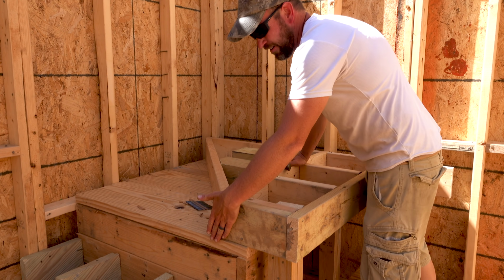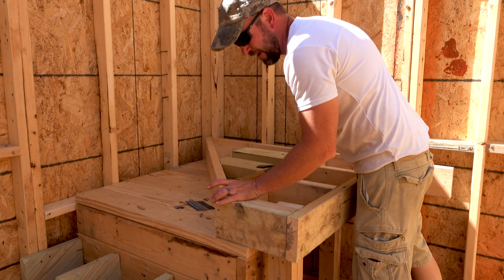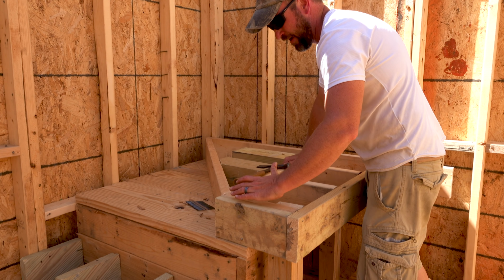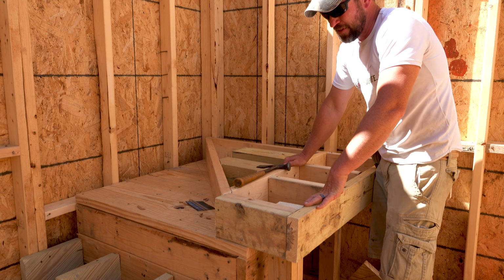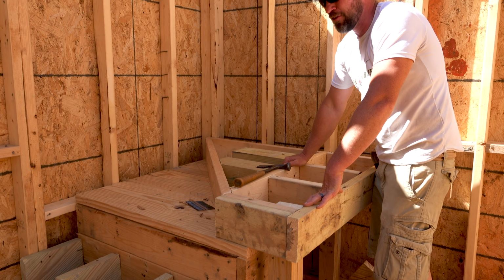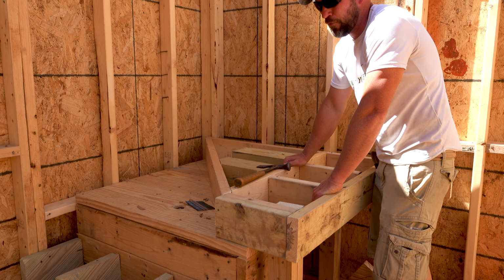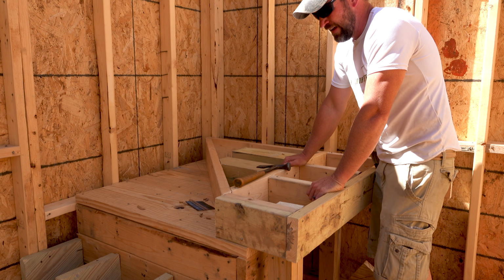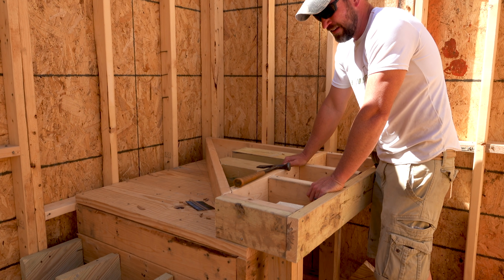Now this stairs isn't exactly to code. I should have about 5 or 6 inches here, and then on the next step, 5 or 6 inches. But sometimes you just have to work with what you've got. I don't have a lot of room here. And because this is an agricultural building, I don't have to necessarily be at code on something like a stairs. I could have done a stairs at 30 inches if I wanted to. So this will work, and hopefully I'll be able to get this.